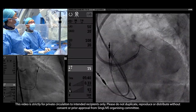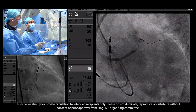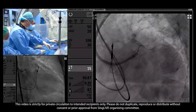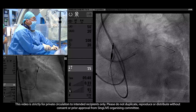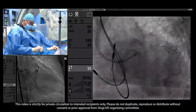The other issue is about FFR in the circumflex. It is very true that when you do FFR in the circumflex, sometimes you find a flow-limiting obstruction which you eyeball, and yet the FFR is reasonably good. But here the territory is very large. I don't think that FFR would be normal here. Mm-hmm. I don't think so.